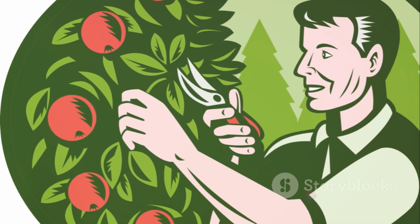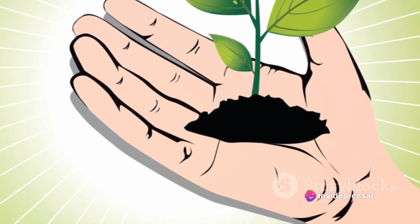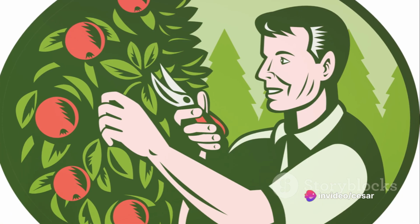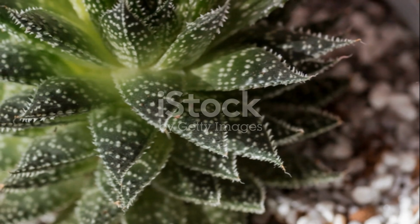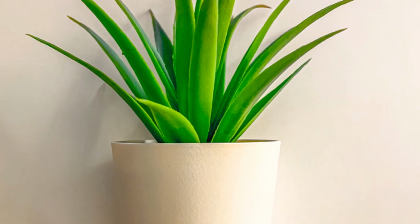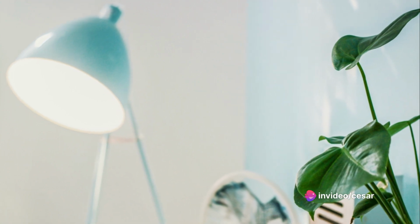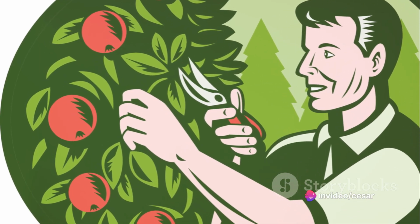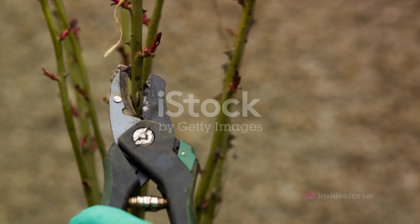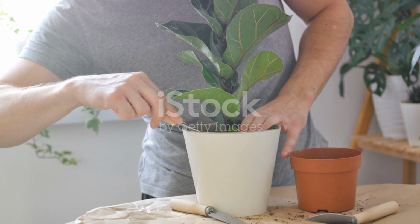Now let's talk about grooming, or as it's more commonly known, pruning. Pruning isn't just about keeping your plants looking good, though it definitely helps with that. It's also about promoting healthier growth. By removing dead or dying leaves, you're allowing your plant to focus its energy on new growth. Pruning can also help control the size and shape of your plants, which is particularly useful when you're growing them indoors. But how do you prune your plants?